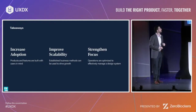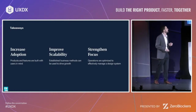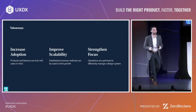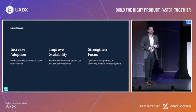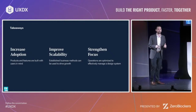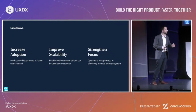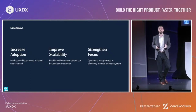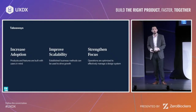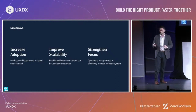The first takeaway is that a business-centric approach to design system strategy can help increase adoption because you're so focused on your users when you're building out your products and features. You can also improve scalability because now you have business practices, principles, methods, and tools that you can use and apply to your design system to drive growth in a safe way. And lastly, this helps strengthen your focus because now you have your business functions with organized objectives in each where you can apply pressure at the right time to efficiently and effectively manage your design system.